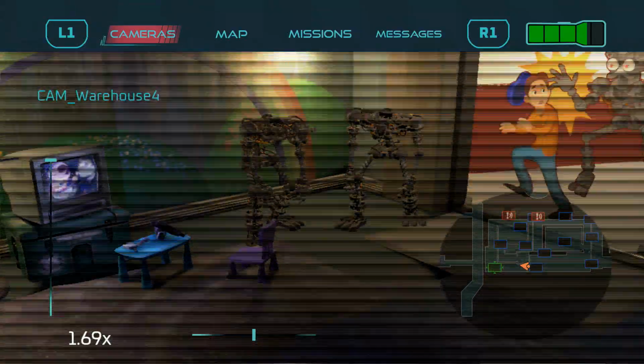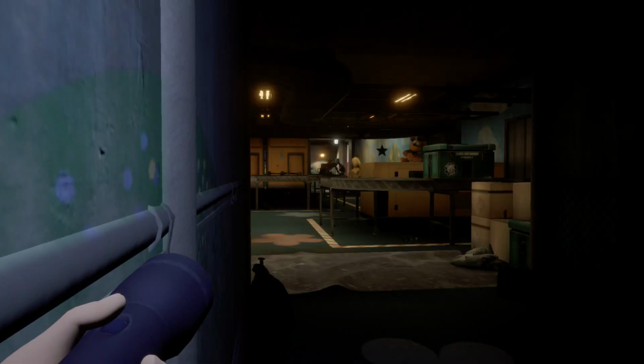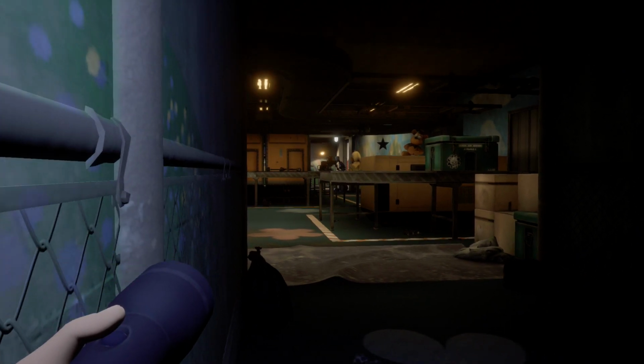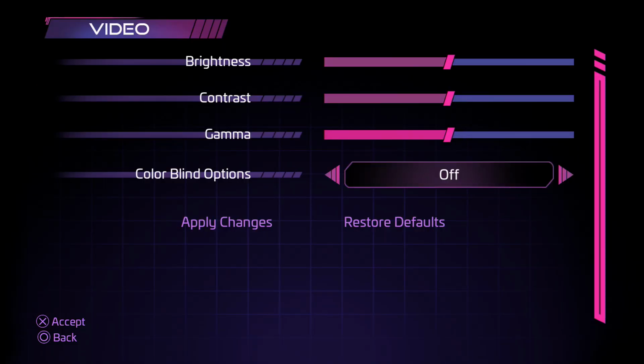Does he move when I'm not looking? Hold on. Is he moving when I'm not? Is he moving when I'm looking at the cameras? Let me try something. He's totally moving when I'm looking at the cameras, because I'm not looking at him. Oh my God, dude. So not okay. I gotta find a way to lure him out and go around him.